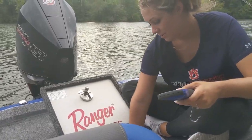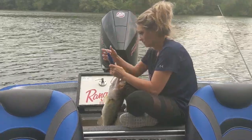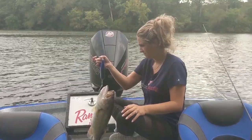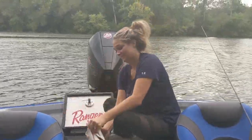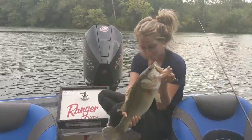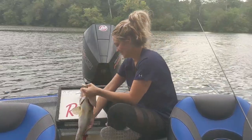What are we rooting for here? 4-7. 4-7 would be good. Four eight. There you go. Show it to the camera. Ooh. What is that? My best fish ever. Best bass to date. Stole the front, robbed me of my fish. Worth it.